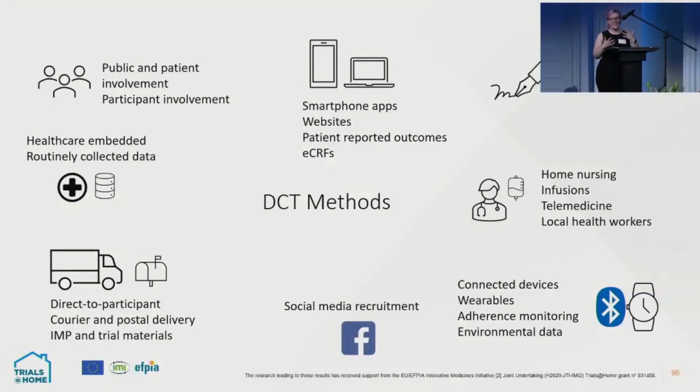Some of our case studies utilised healthcare data. So again, by a show of hands, how many people who are working in decentralised trials at the moment utilise healthcare data or routinely collected data?